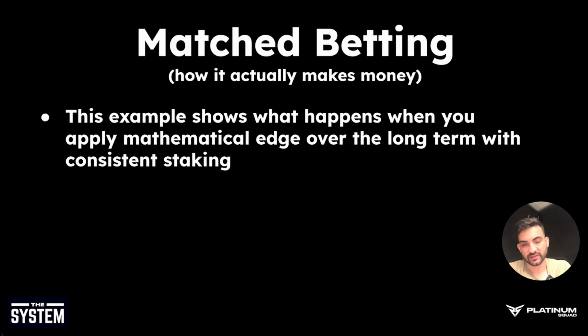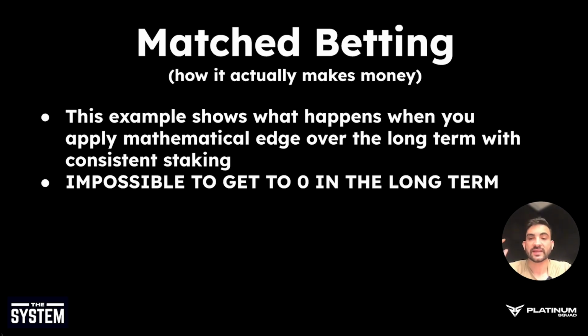Whereas if you kept that consistent staking, and in this example, let's just pretend Gib had $1,000 to start with, it's actually impossible for Gib to get to zero in the long term. Why is that? Well, when his upside is higher than his downside, if he starts at $1,000 and bets $10 every time, he would have to lose 100 units of his bankroll to lose everything, which is literally mathematically impossible in a 50-50 outcome. Now, with match betting, that's a little bit of a complicated example. If you didn't understand that, rewind and watch it again.